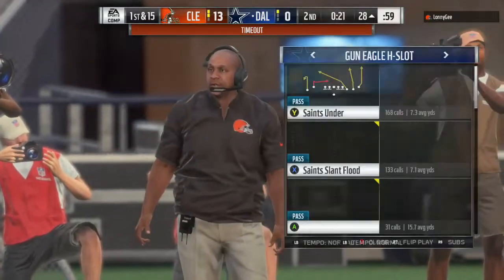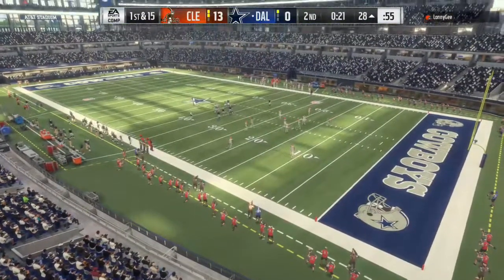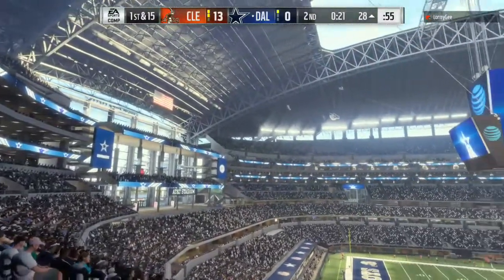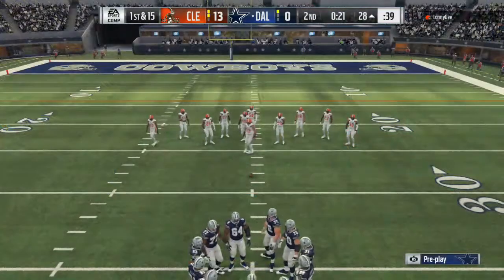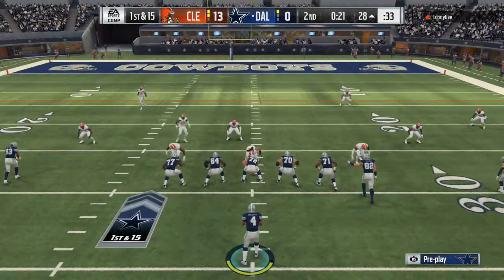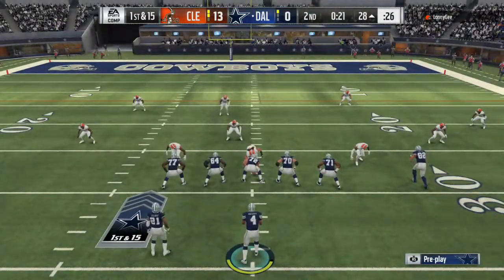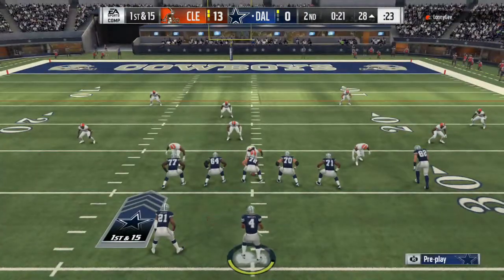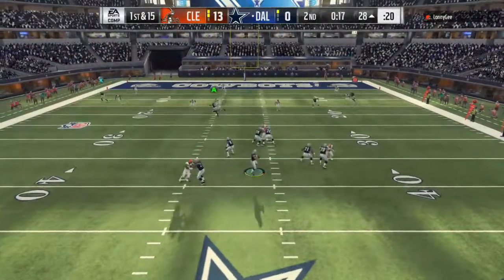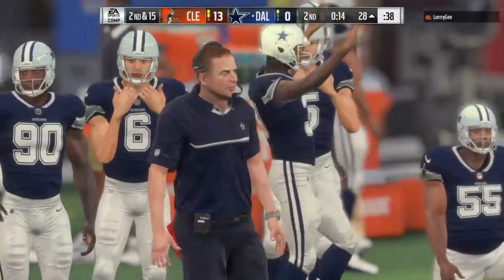And now a timeout called defensively by the Browns. It's just their first, so they'll have two remaining here before we get to halftime. Going to 54, he's going to go up top for the end zone. That'll be incomplete as the clock will stop with 14 seconds remaining.